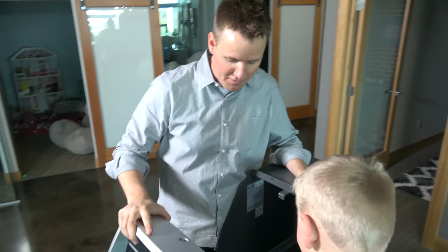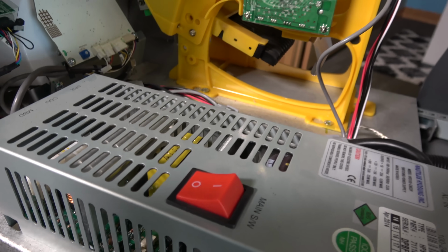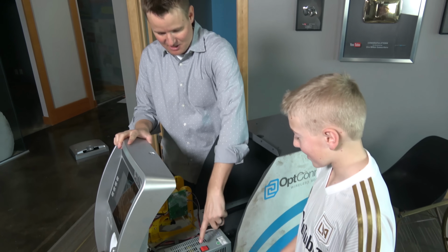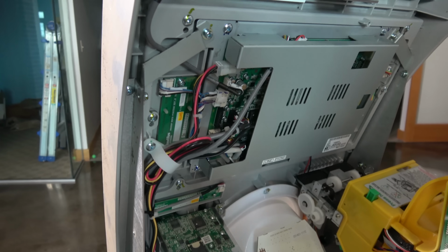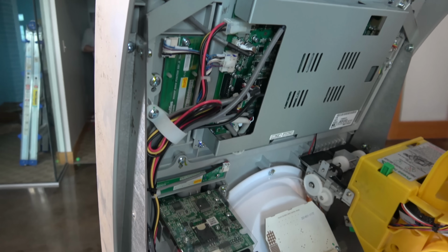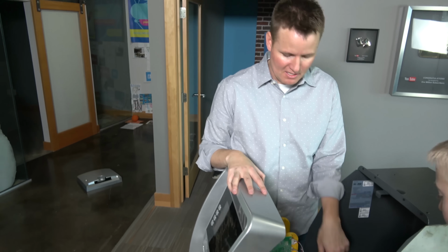Okay, here's what's inside of an ATM. You see this is the top part. You see this button right here, and you just want to push it. I know, you just want to push it. Okay, so we have two different sections. This is the top section of the ATM, but I can't get into the bottom section from this top section.